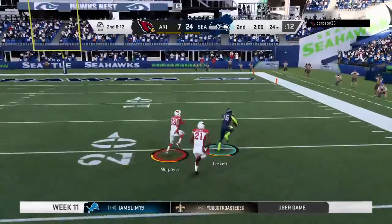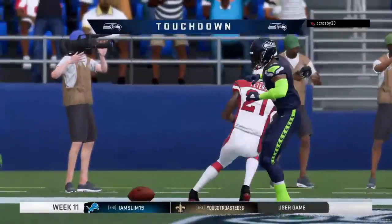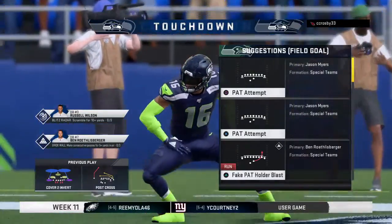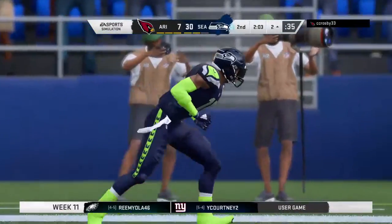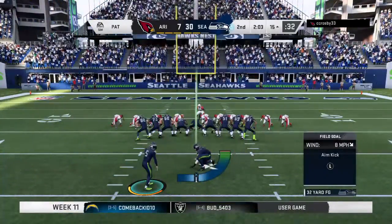And that's caught inside the 30. And he is in for the Seattle touchdown. Making a hat trick for Russell Wilson. 3 touchdown passes now. Yeah, the Seahawks are able to stretch that lead out a bit further.